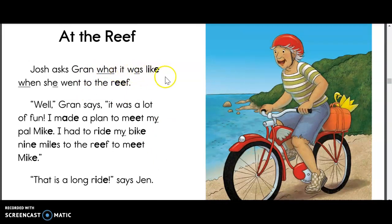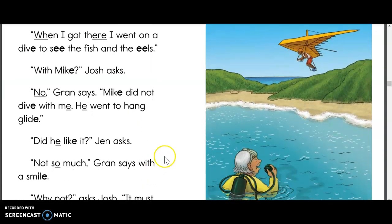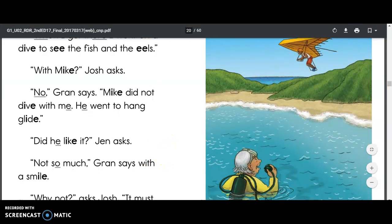Josh asks Gran what it was like when she went to the reef. Well, Gran says, it was a lot of fun. I made a plan to meet my pal, my friend Mike. I had to ride my bike 9 miles to the reef to meet Mike. That's a long distance. That's a long ride, says Jen. When I got there, I went on a dive to see the fish and the eels.